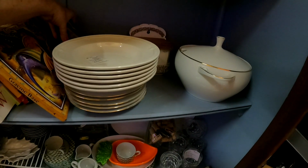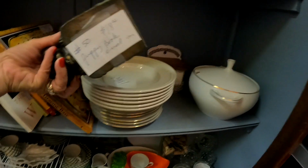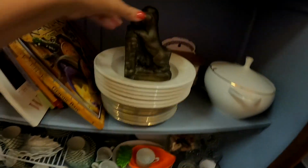Always like to check out the books. What is this back here? It's like a little bookend.